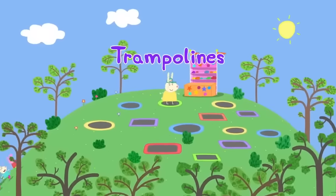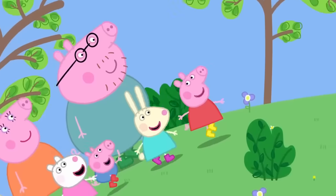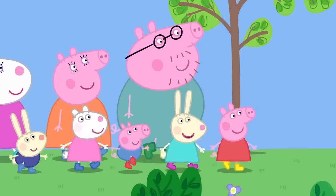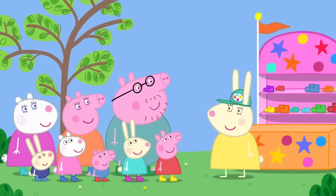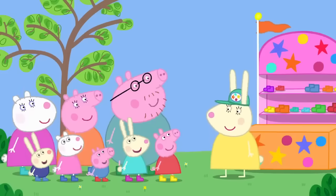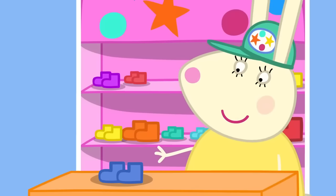Trampolines. Peppa and her friends have come to the trampoline park. I've never bounced on a trampoline. I bounce lots. It's the best thing ever. Welcome to the trampoline park. Miss Rabbit is in charge. When you bounce, you must bounce safely. Yes, Miss Rabbit. First, take your shoes off.